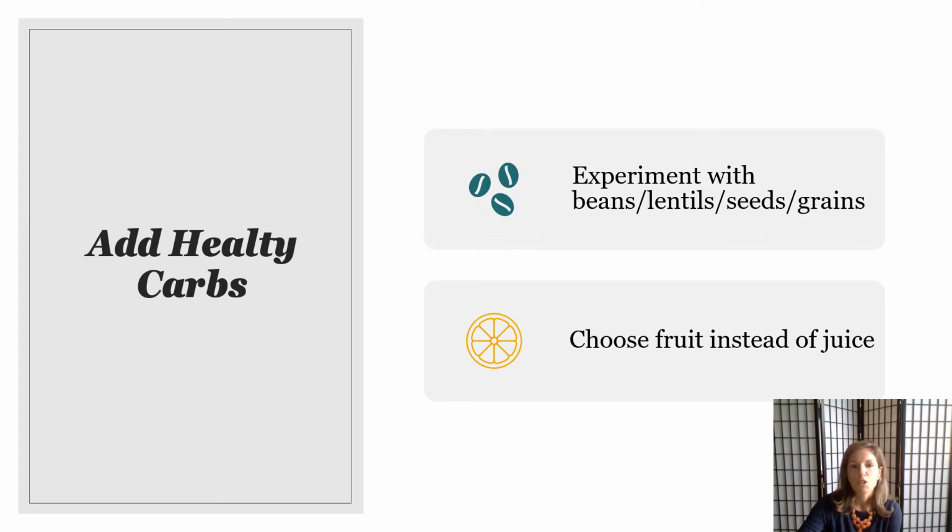The juice, especially the one without pulp, doesn't have the same levels of fiber, phytochemicals, and antioxidants as whole fruit. Just grab the whole fruit instead, or you can always add fruit to water for a drink without all that added sugar.